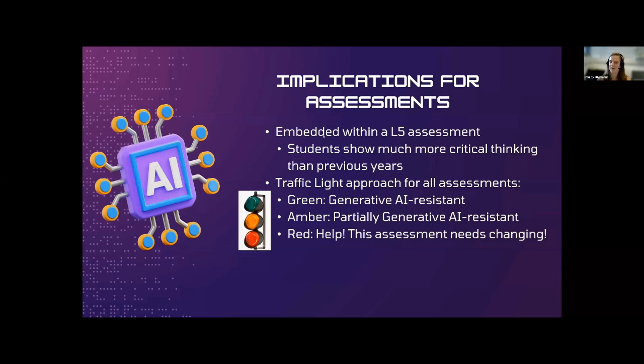Yes, thank you. Just one thing I wanted to add to this as well. In the green section, we also had quite a few assessments where the students have to do an oral presentation or there is an oral component to it.